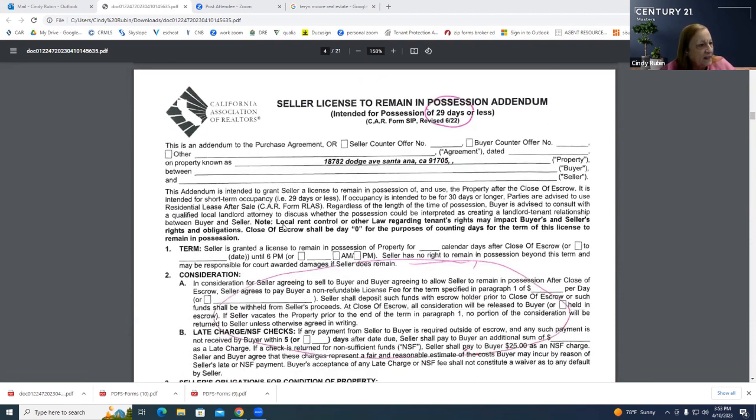Okay. The seller license to remain in possession. So now we're on seller counteroffers and our seller needs to stay after the close of escrow. And notice it's called not a lease, but a license. Because in California, anything for 30 days or more is a lease and requires all lease disclosures. That's why they made this 29 days.